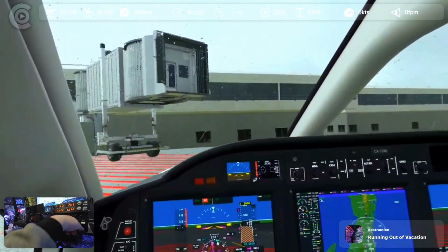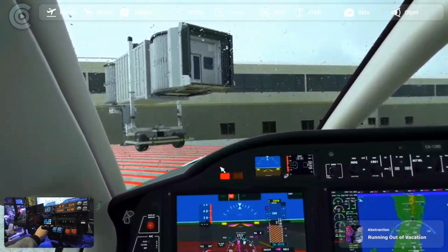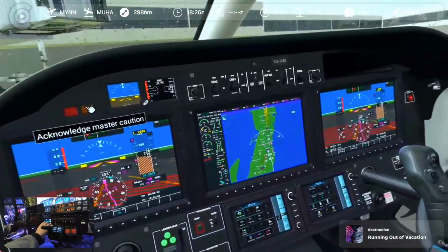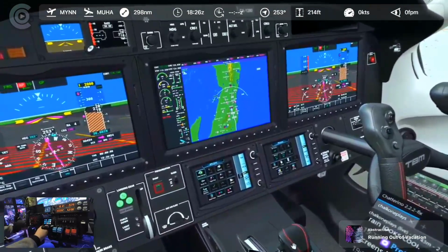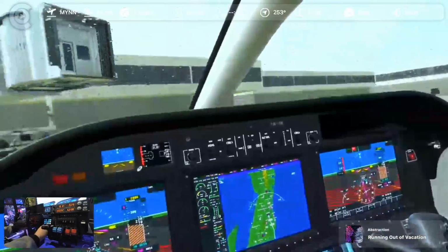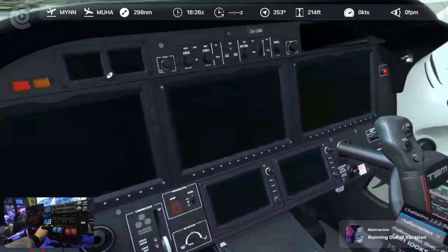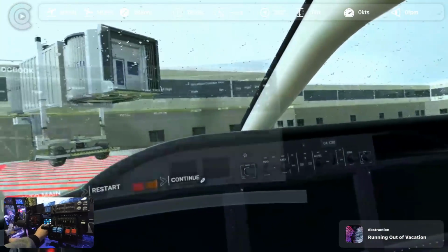Okay. There we go. Let's acknowledge the master alarm for the parking brake. Let's get our lights off. Throttle into low idle. And that will do it for this flight.